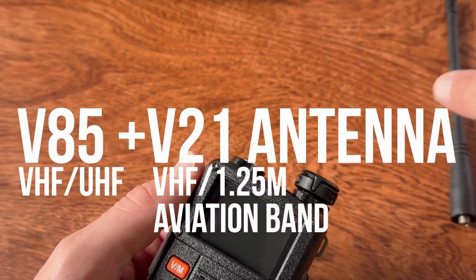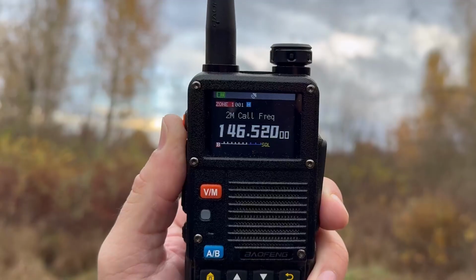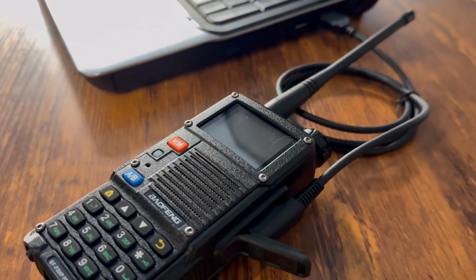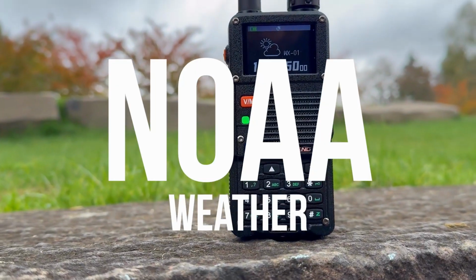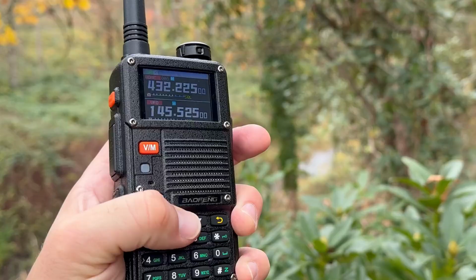Additionally, the NOAA weather mode provides real-time alerts, a valuable feature for those in areas prone to severe weather. The radio's IP54 rating ensures resistance to dust and splashes, making it suitable for rugged environments. With 1,000 programmable channels and customizable zone management, users can efficiently organize their communications.